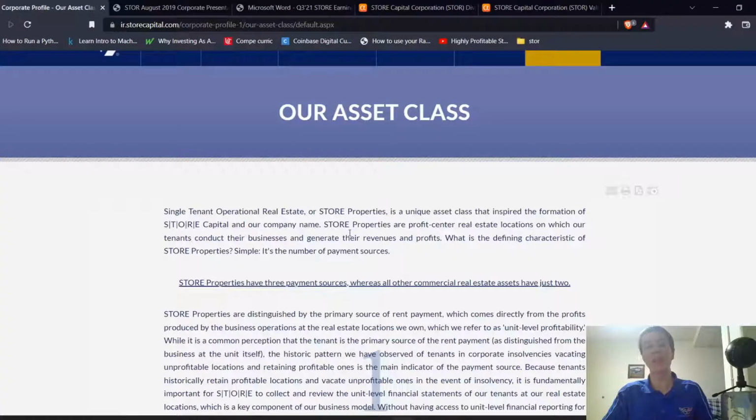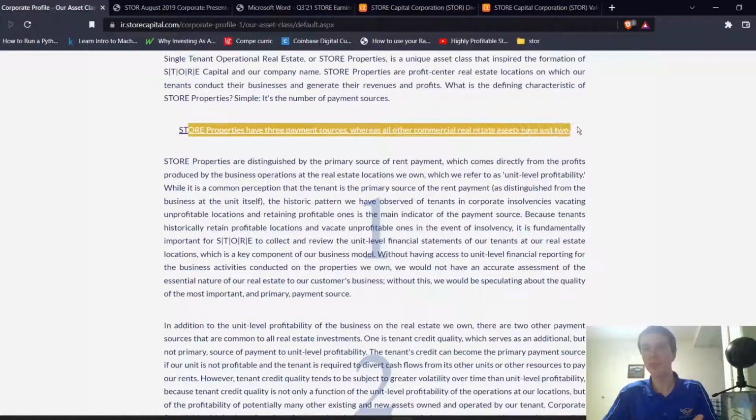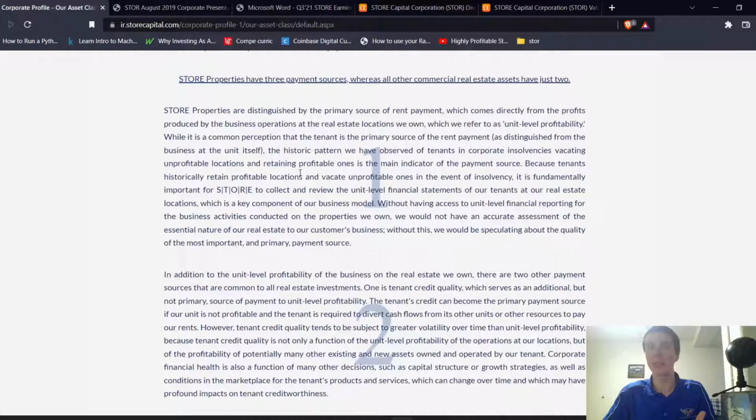So the first thing we're going to take a look at is an overview of their business. STOR Capital actually stands for Single Tenant Operational Real Estate, so that describes what they do. They explain here there are three different payment sources compared to most other commercial real estate assets that just have two. And it's a little bit convoluted, especially for someone that maybe isn't an expert in real estate or business financials, I guess.